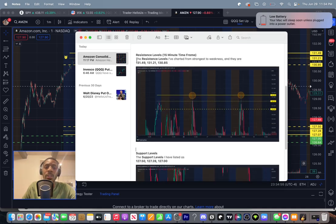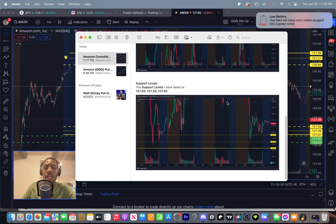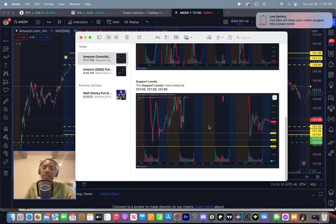I'm going to read my levels. The resistance levels I charted, from the strongest to the weakest, are 139.40, 131.49, 131.21, and 130.85. Those are pretty much my resistance levels on the top side. My support levels, which I have within this photo here, are 127.50, 127.28, and 127 flat.